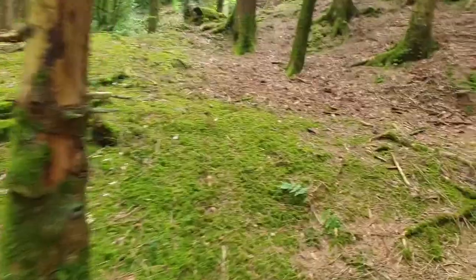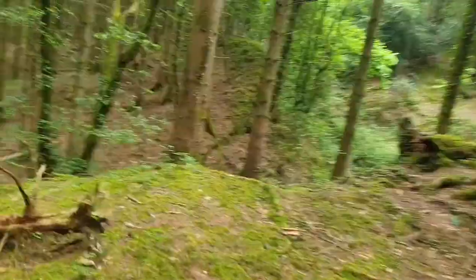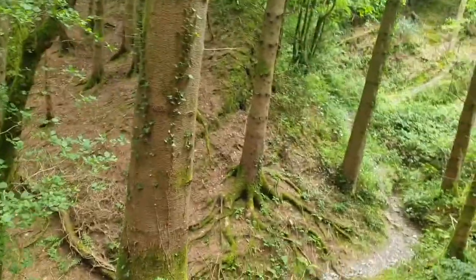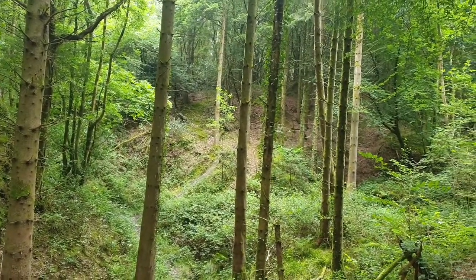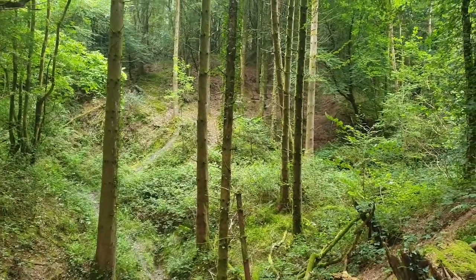But first, I want to have a look over here. It looks interesting. Looks to be a bit of a drop. There is a drop. Wow. That is quite steep. This place is lush. I never knew this part of it existed.